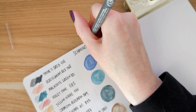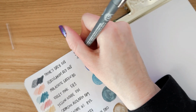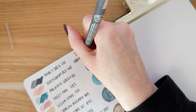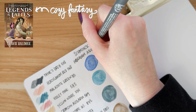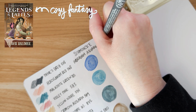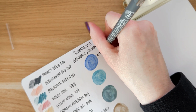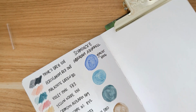Okay, and then the notable books that I read in March, there's three in this category, because I only read eight books. But Legends and Lattes was so cozy. I listened to this on my drive home from a visit to my family. I listened to the whole book in one go.